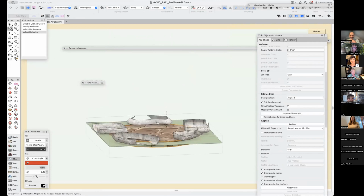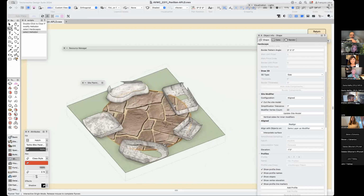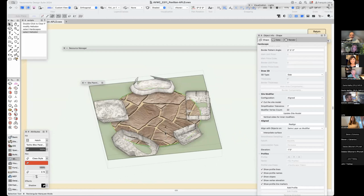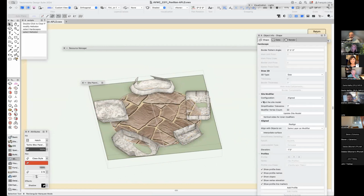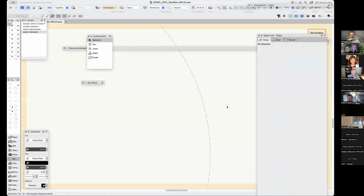So you can see that this sort of disk of flagstone and base is just dead flat. If I hide it, you can see that there's an indentation in the site model for it. And that's because I've got this configuration setting to cut the site model. But if I go back down to Edit Surface Modifiers, there it is, right? There's the circle of the paving.